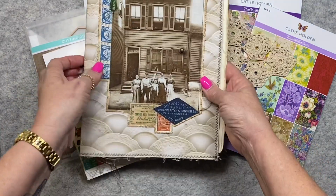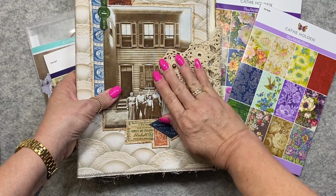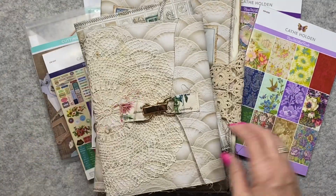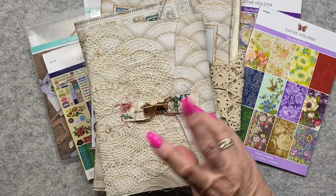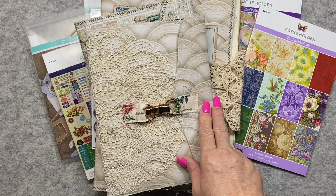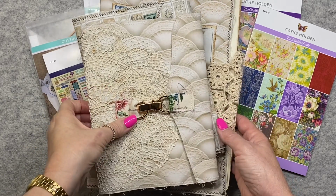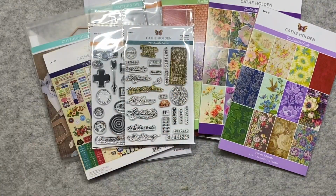So I've got lots of really lovely product to use to fill up these journals, these Cathe Holden journals. Hopefully I will bring a few videos to you soon working on these. And as I said, I've got some of her junk journal fabric range, which I'm really keen to do some covers in as well. So I better get to it, hadn't I?